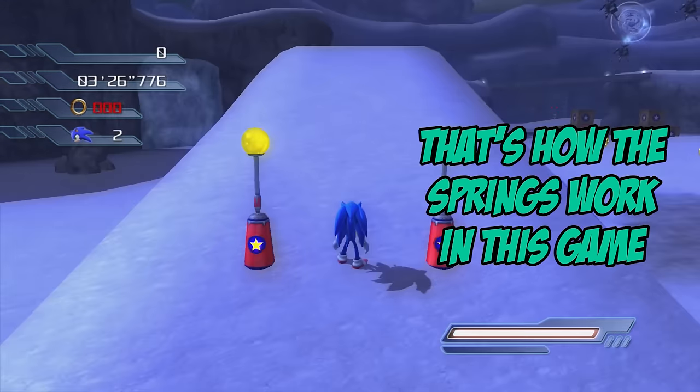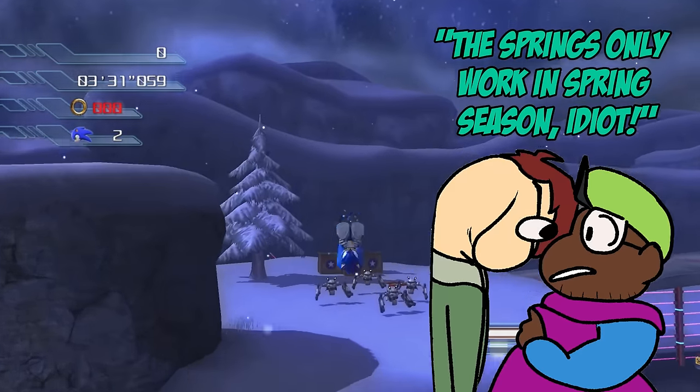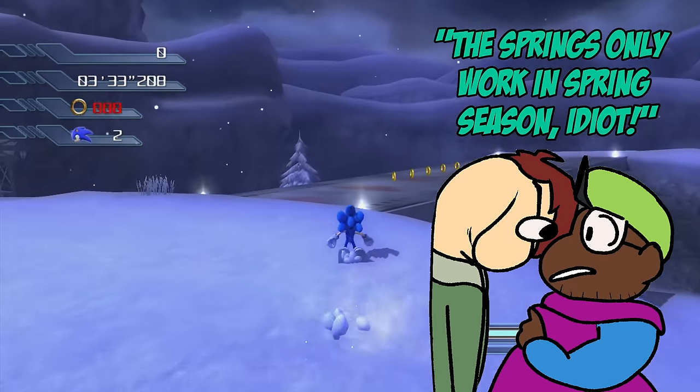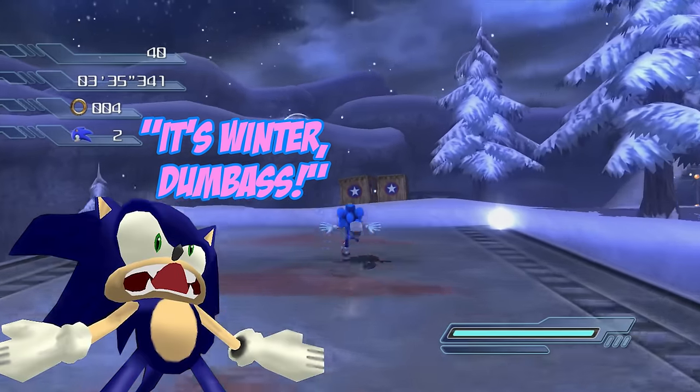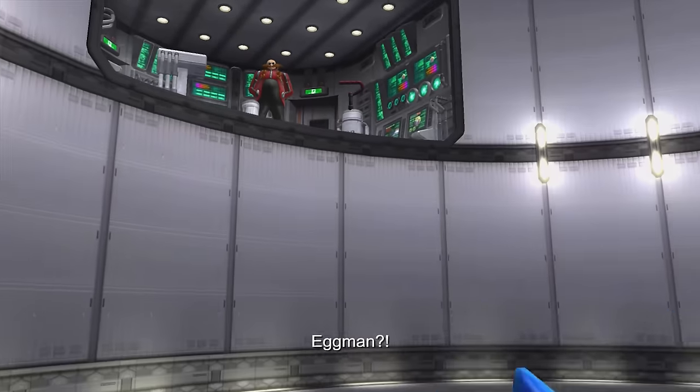That's how the springs work in this game. Are you telling me it's RNG if it works or not? The springs only work in spring season, idiot. It's winter, dumbass. Who shit? Eggman!